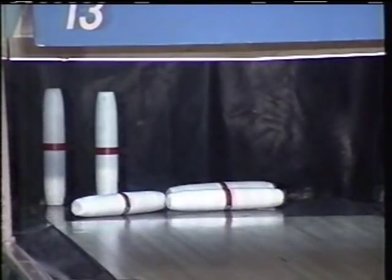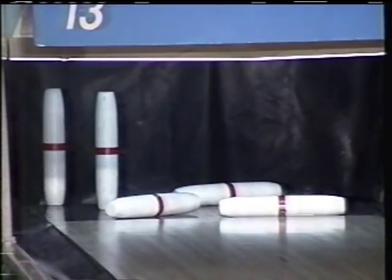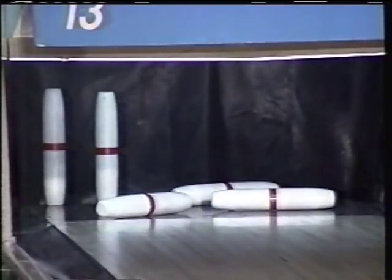There goes the 2. The 4-7 remain. And some wood will stay in front of that.